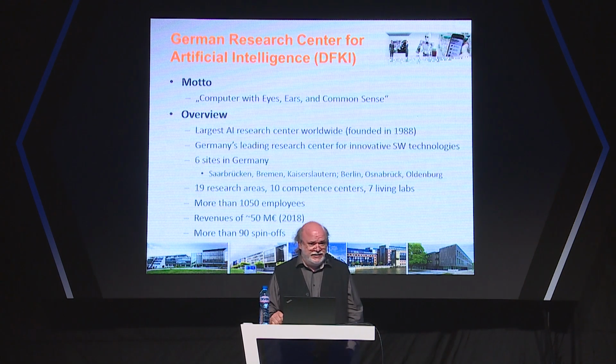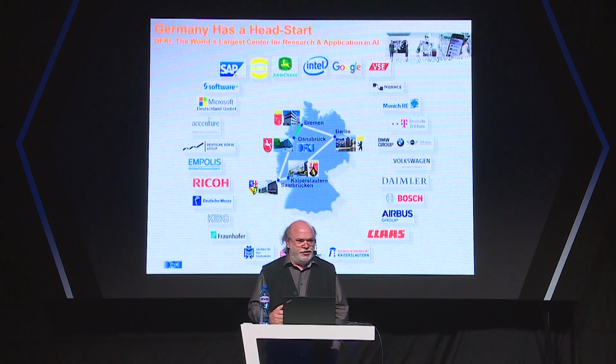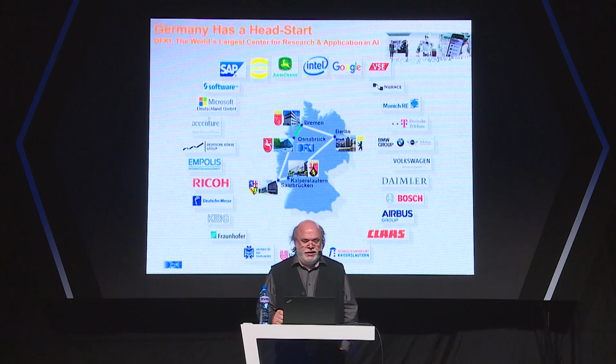We're, as far as we know, still the largest AI research center worldwide, despite the big investments in the West and the East. We have 6 sites across Germany, almost 20 research groups, more than 1,000 people, and many spin-offs that we're generating. So we're an applied research center, and we're actually a private research organization. Our shareholders, you see them here on the list, include Microsoft, Google, Intel, a lot of people from the car industry and many others. And as you see, we're distributed across all of Germany, essentially.